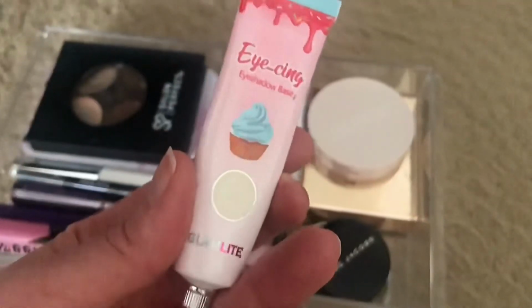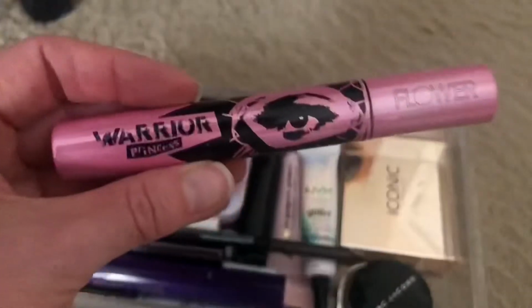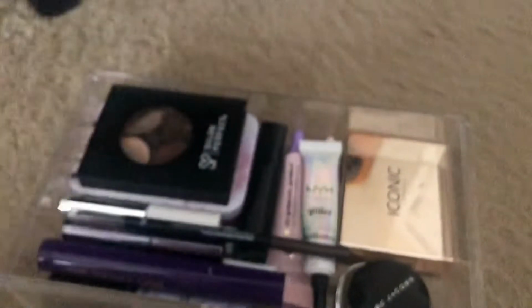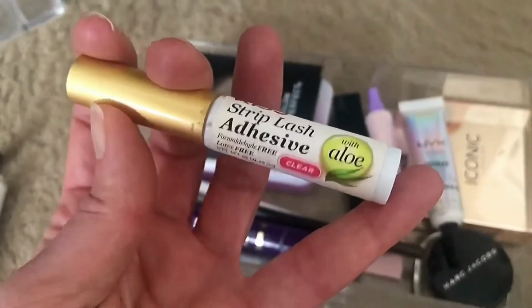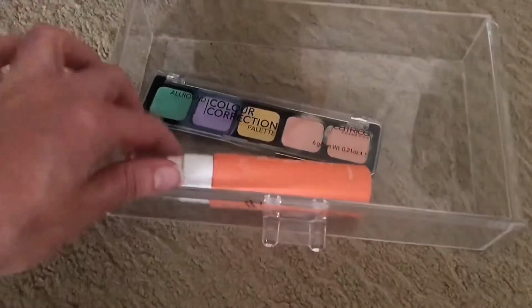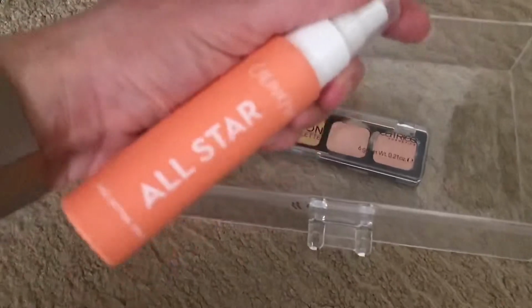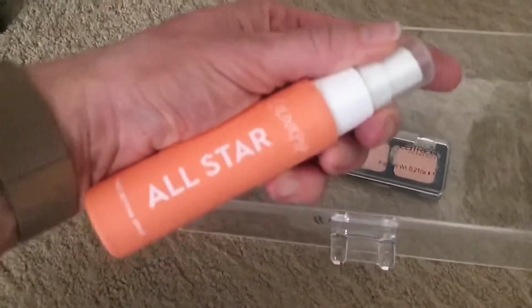I'm gonna grab out my GlamLite icing base, my Colourpop Feather Effect styling wax, my Beauty Warrior Princess Mascara, my Colourpop Brow Boss Gel, my Urban Decay Perversion Mascara, my Kiss Strip Lash Adhesive, and just in case, let's grab out this Mented Brow Down Brow Pencil. I'm also going to grab out my Colourpop All-Star Setting Spray for the brow wax. There's barely any left in here, so this is going to go in my empties very soon.